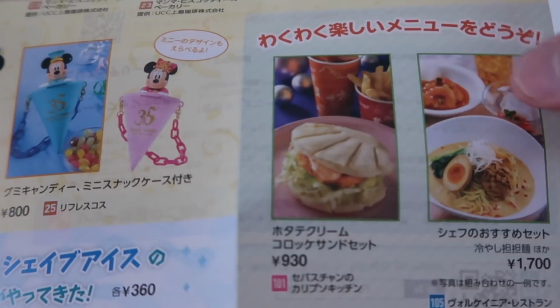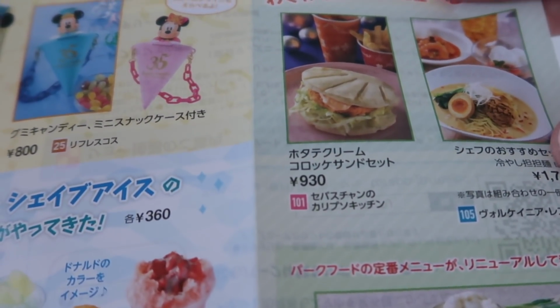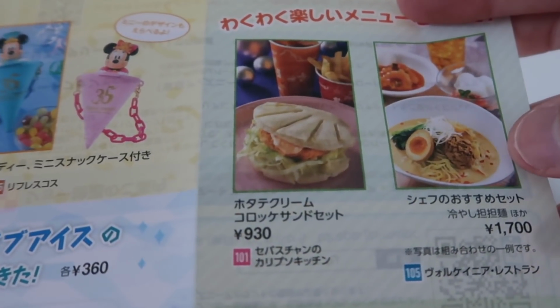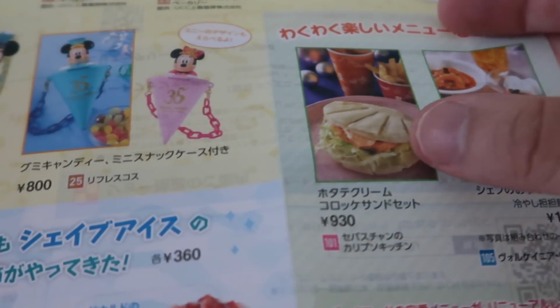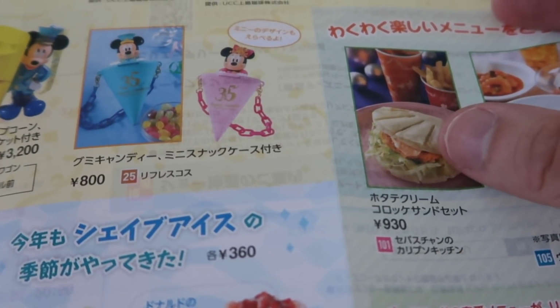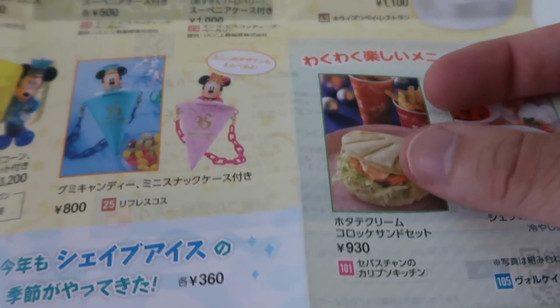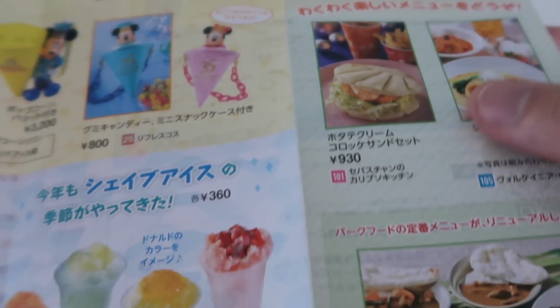And there's other food here. Oh, this looks really good. This is noodles, cold noodles. Yum. And we have the shrimp burger. Yes. No, scallop. Not shrimp, scallop burger. And that's at Sebastian's Calypso Kitchen.